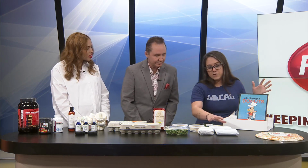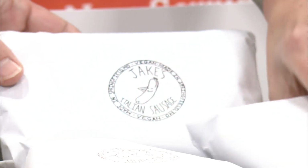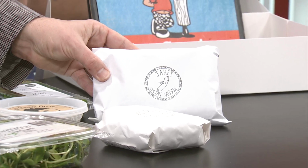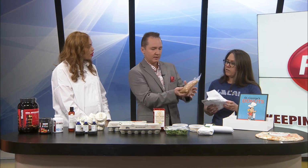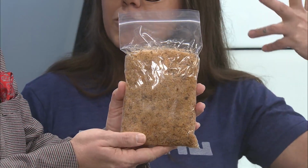I have all kinds of other stuff. Jake's is one of my favorites. I've brought it on several times. We eat this in almost every single meal. We eat a lot of vegetarian stuff in my house, and how cool is it? It's like little ground beef for vegetarian people. Isn't that cool? You just brown it up in a pan like you would normal ground beef. I put it on beans and rice, chili, nachos, tacos.